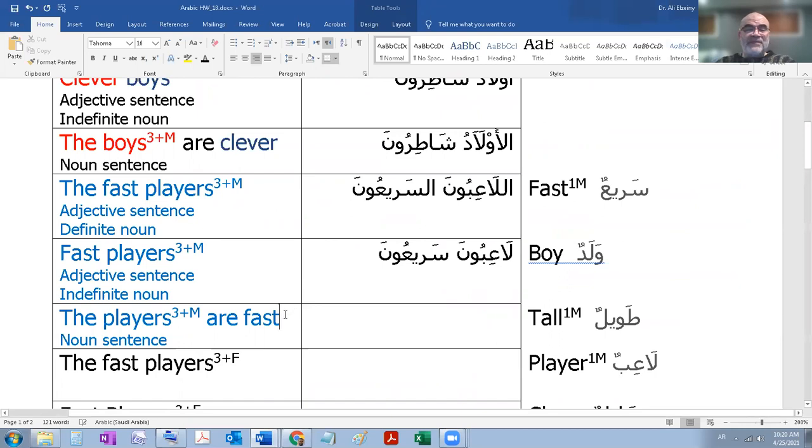Now, how about this one? As we said, in order to make it a noun sentence, the first noun has to have alif lam. The subject will have alif lam, but the predicate won't. So I just copy it from here into there. And fast, the khabar cannot have an alif lam, so I just copy it from here. So that is a noun sentence.